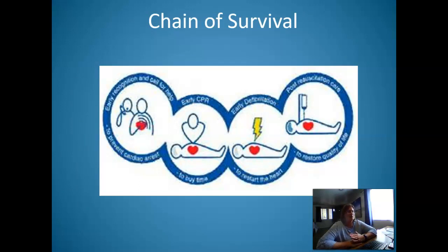So the chain of survival is something that the Heart Association developed, and the chain of survival says that you should have early recognition and call for help early. So when you recognize that there's a problem, if you're in a hospital, we call the emergency code system. If we're in the nursing home, we're going to get that nurse, and the nurse will determine if it's something that the nursing staff can handle or if it's something we're going to need to call 911. If we're in the community, it will definitely be 911. Early CPR if necessary. Now, before you do early CPR, obviously, we do need to know the code status of our patient.